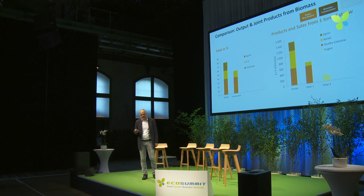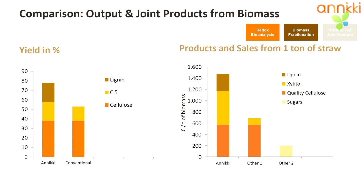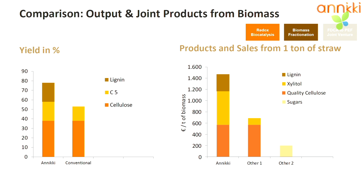And the value, I want to point that out. On the two on the right side, anybody doing just fermentation from sugars gets a value of 200 euros per ton of biomass. In the middle is the Lenzing case, which is a little more. It's pretty good already, but not good enough. We're approaching 2,000 euros per ton of biomass in terms of revenue at this time, because we're getting other products out of biomass. There are proteins and silicates in there, and so forth, that you can add on to the value chain.